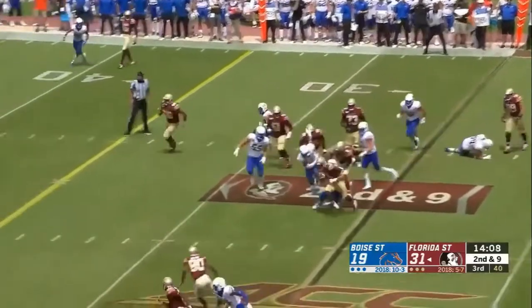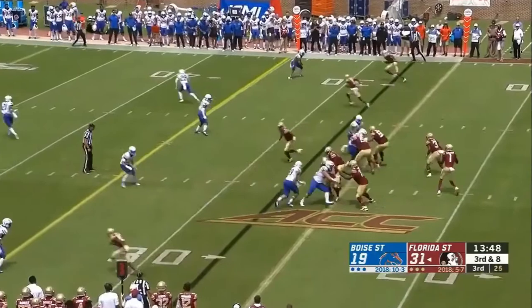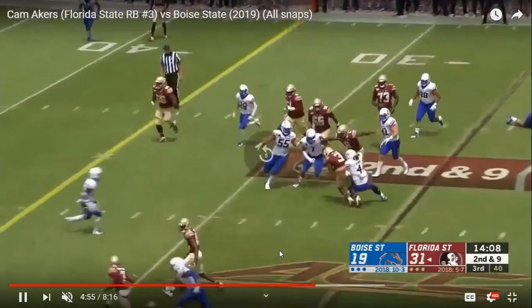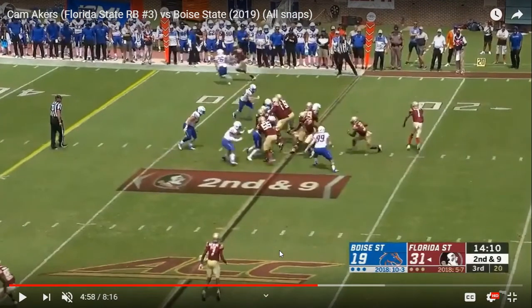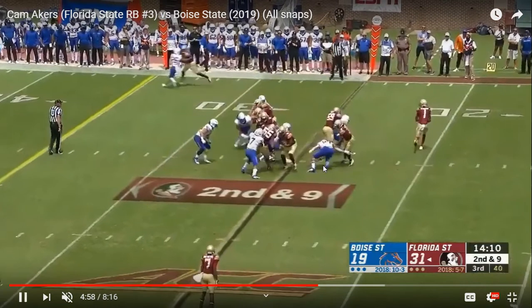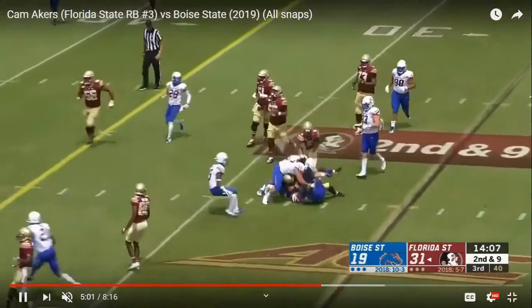Oh, nice job of winning that hit in the backfield. That's a great job of making something out of nothing. Love the way he's able to make this guy miss right with his first step. Boom. This guy has a pretty clear path, and he just whoop, right out of his ankles. Excellent.